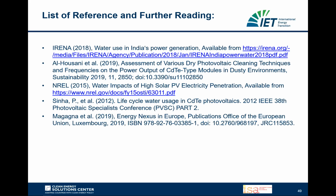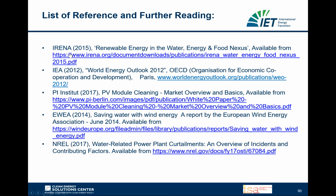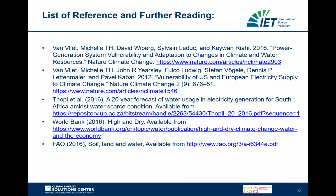There are important reports from the Joint Research Center of the European Union, for instance, here from 2019, which look at the energy nexus in Europe. We also have an interesting study from IRENA from 2015 looking at renewable energies and the water, energy and food nexus. Important reports from IEA, European Wind Energy Association, all of those were mentioned in this presentation. And last but not least, I really liked as well the FAO documents where they had very nice graphical illustrations on soil, land, and water use. So enjoy reading those if you have the time.